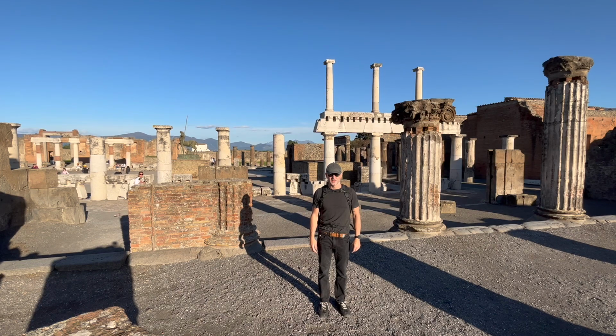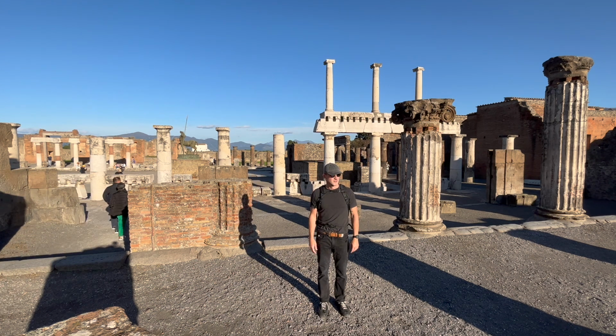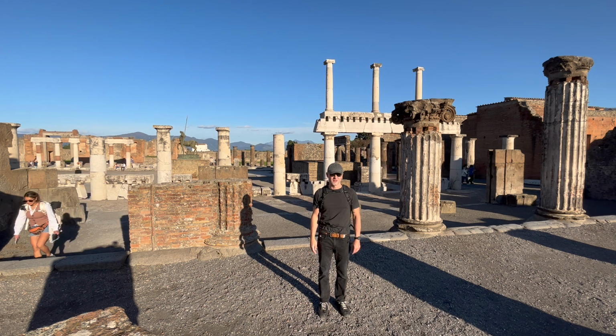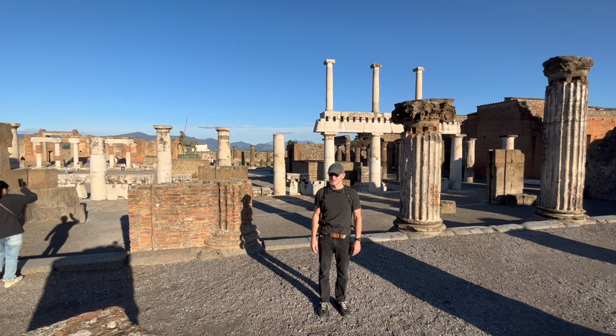The city of Pompeii. The ruins of Pompeii. Yes, that Pompeii. In 79 AD, Mount Vesuvius erupted, which covered the town in bombs and 3.5 meters of pumice. The intense pyroclastic flow incinerated the entire town.